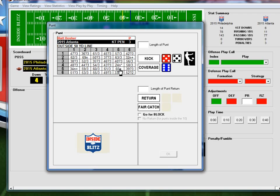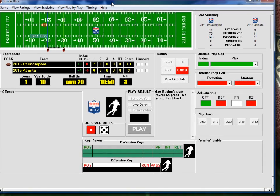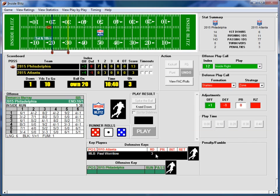5-5 is 65-yard punt into the end zone. Touchback. No return. So at the 20-yard line, Philadelphia takes over. 10:50 left to go in the third quarter. That was a change of possession. Paul Worilow does not make the play. 5-1, 9-yard gain on first down.